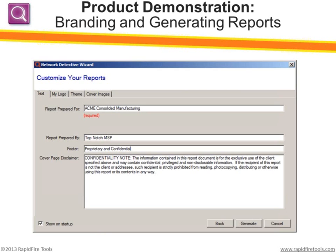When you do import the data, now you're back at your office, here's how easy it is to set up and generate the reports. So when you're going to run this for a customer, you'll put in the report prepared for, report prepared by, you put in your company name, the technician's name if that's how you want to do it.